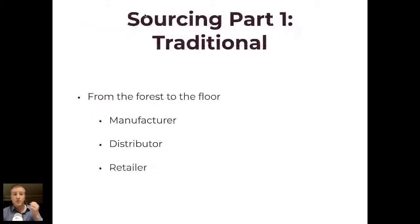Okay, so traditional sourcing from the forest to the floor. There are 3 main links in this supply chain. You've got your manufacturer, you've got your distributor, you've got your retailer. Now, you have different hybrids. Things can cross lines. It's a little bit messy.